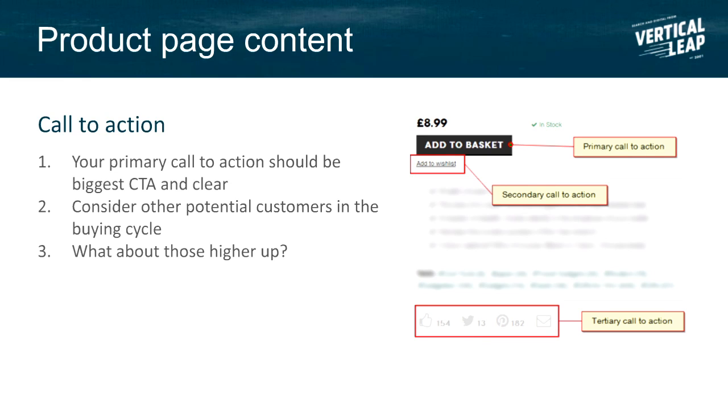So thinking about people even higher in the process than that, how about adding a tertiary call to action using social media? So as well as being able to share the page and the product, they can again come back to it later. And it's always a good idea to remember to include an email option. I know I'm a bit of a sucker for this myself, but if I find a product that I'm interested in but I'm not ready to buy, apart from using wishlist, I will email it to myself or email it to someone else so that I can look at it again later in the day or at another point.